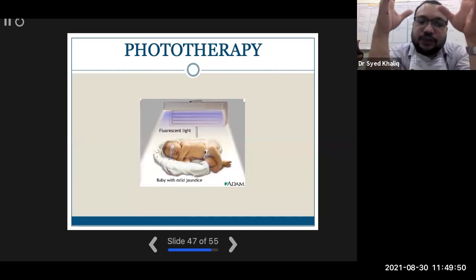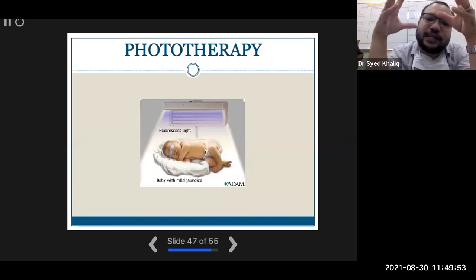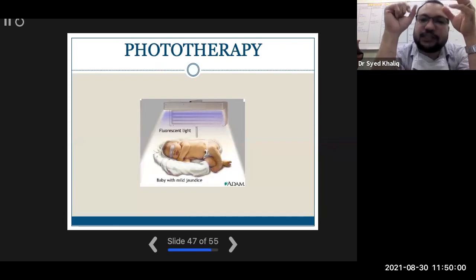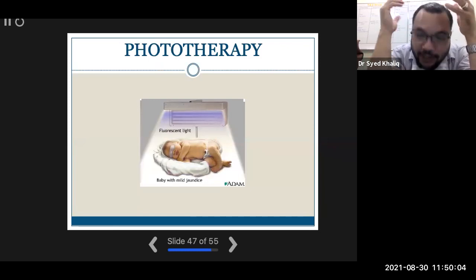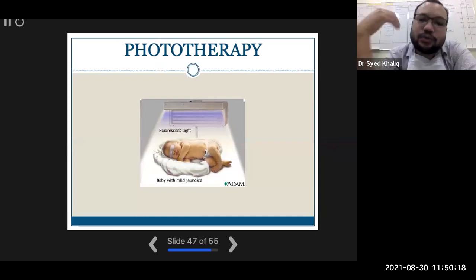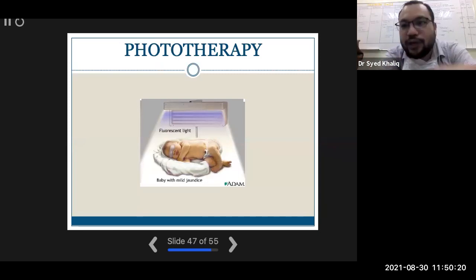So what it does is with phototherapy, the process is what we call as photoisomerization. So it changes some of the molecular structure of the unconjugated bilirubin, so it becomes more hydrophilic and less lipophilic. From that, so then we can excrete the bilirubin, the unconjugated bilirubin, through the kidney. So this is what photoisomerization does.